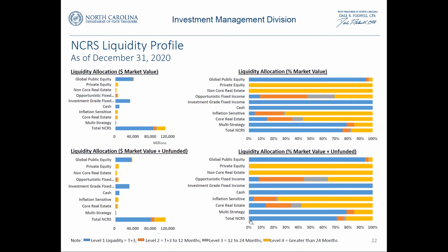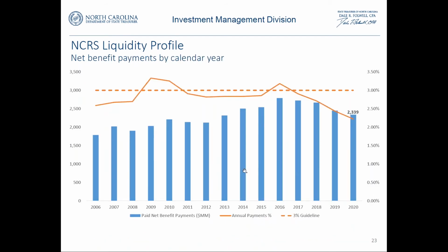What we really look at is on a total plan basis. Our goal is to have at least 70% in what we call level 1 liquidity, which is extremely liquid, stuff that we could get out of within a few days if we needed to. And as of the end of December, we have 76% level 1 liquidity, so north of our policy minimum that we want to see. So no real concerns there.